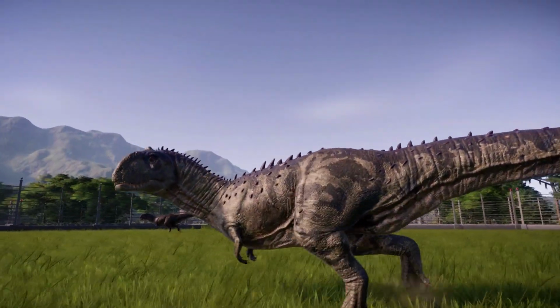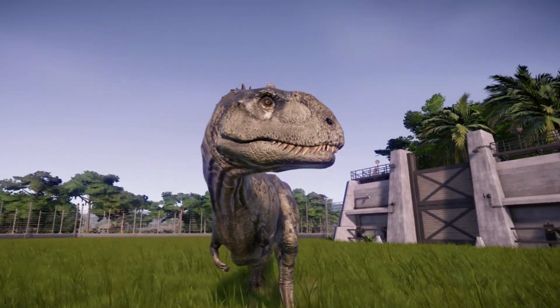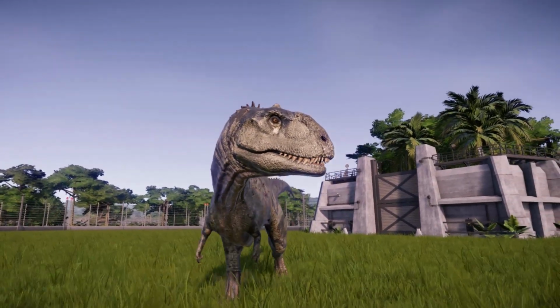This magnificent creature made quite the impression with its spike on its neck and shoulders, and its unique proportions like its massive head with jaws that could easily dent a car.